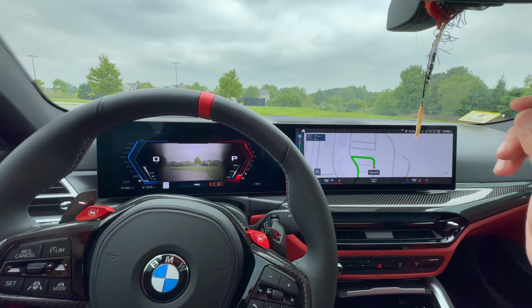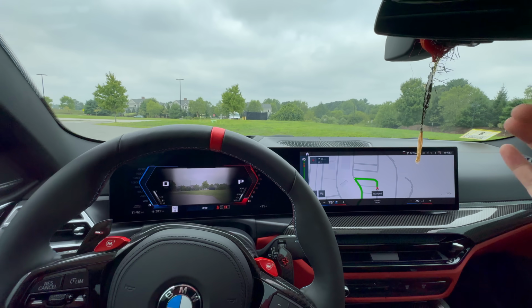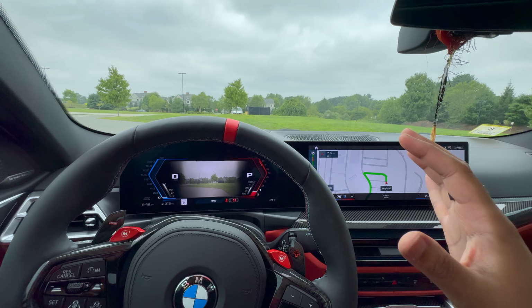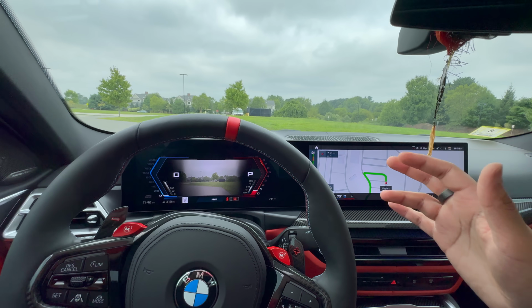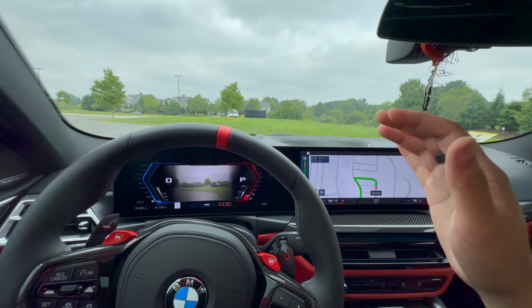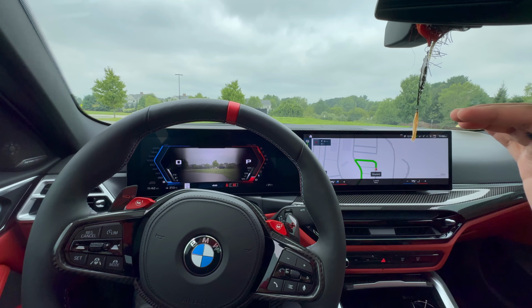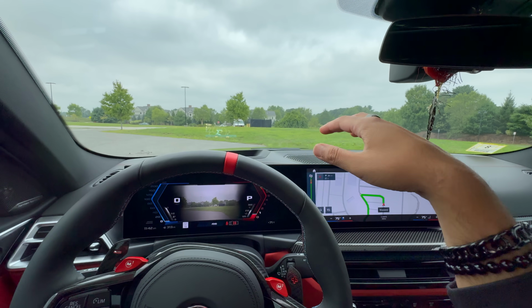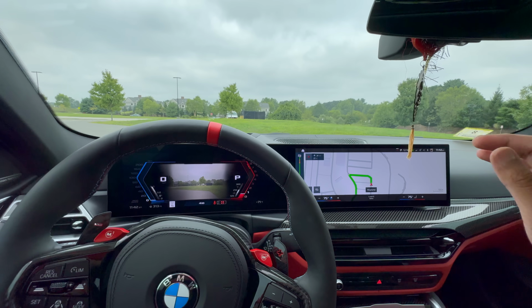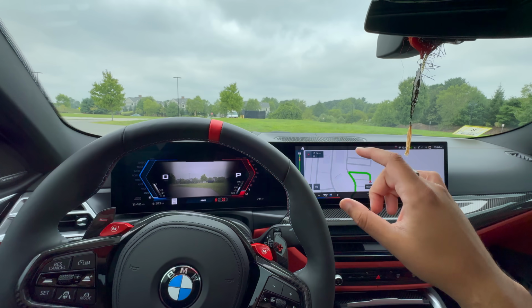Now I will say, even though BMW Maps can do some really cool things like pop up here and pop up there, even though this stuff looks really cool, it can be a little bit distracting and it will take attention away from the road itself. So definitely watch out for that. It can be a little bit deceiving because then you have to look at that, you have to look at your head-up display, and you have to look at cars in the front and in the back. So it's definitely a lot going on, and you can customize that to show whatever you want to show.